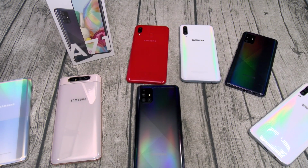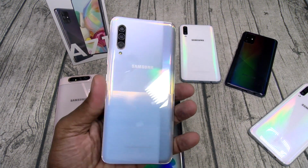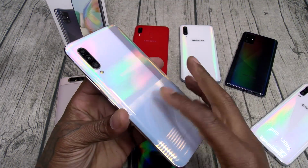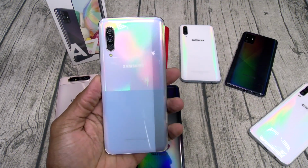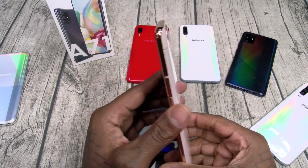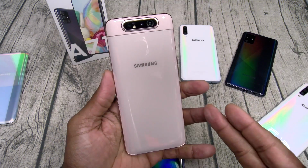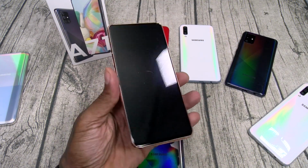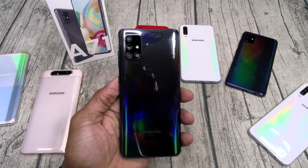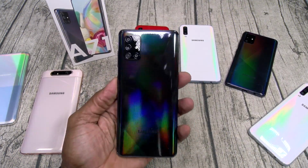So, if I had to pick the top three, I would say number one, the A90 5G, also known as the 5 Gangster. This one has the Snapdragon 855 and the best build quality, glass and aluminum, and it's 5G compatible. After that, I'm going with the A80. This one is also glass and aluminum, but this one has the rotating camera. So if you're taking selfies or doing your vlogs, this is the best one because you use your rear camera as your front camera. Not to mention, all screen display. Then after that, be the A71. This one should have the better camera than the A90 and the A80.